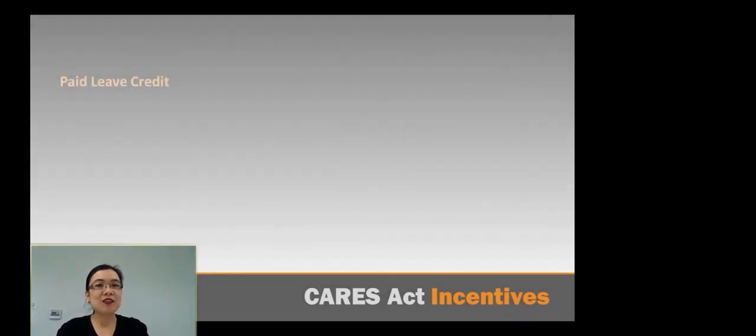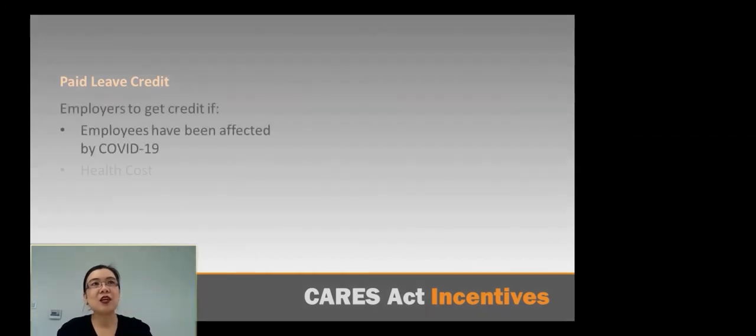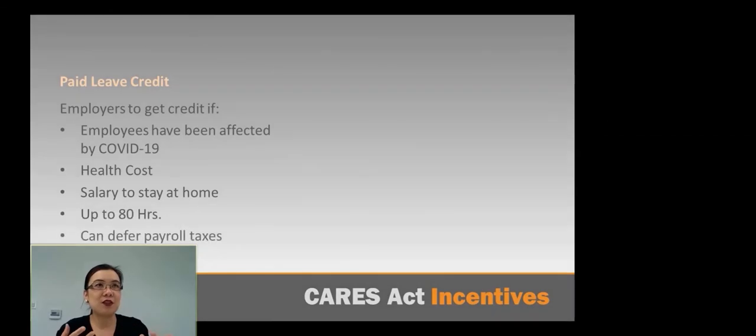The paid leave credits are for employers to get a credit if they have workers or family of those workers who are affected by coronavirus. Then you get the paid leave credits. In terms of the employee retention credits, there are actually two conditions that an employer will have to meet in order to get the employee retention credit. So, Avery, can you share a little bit more information about the employee retention credit?